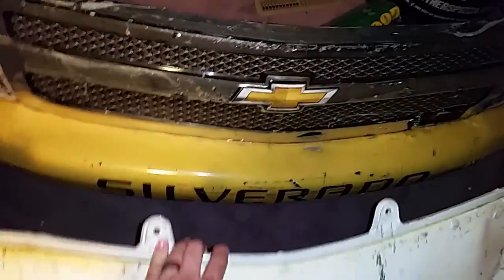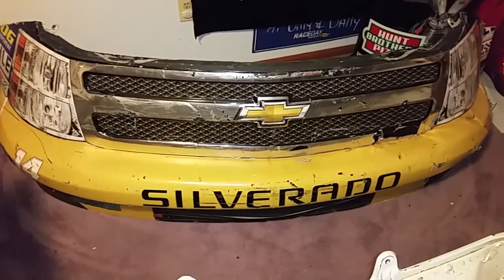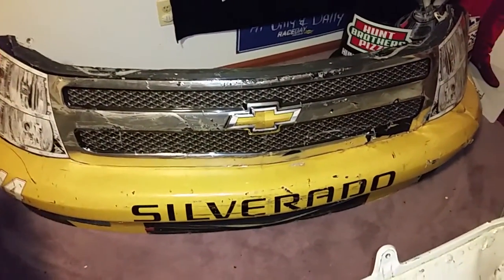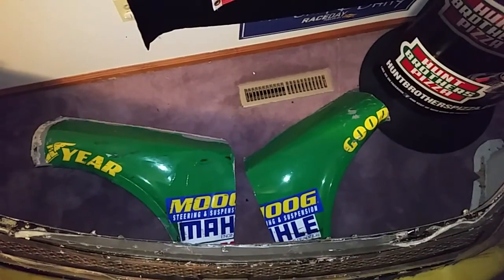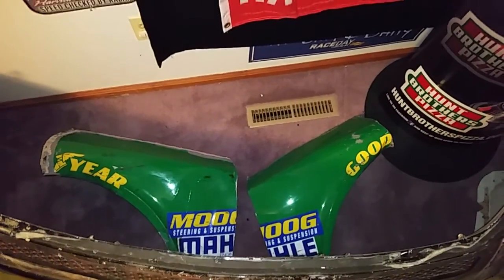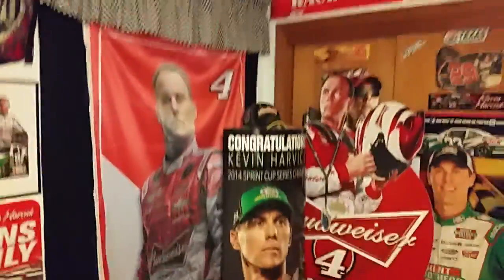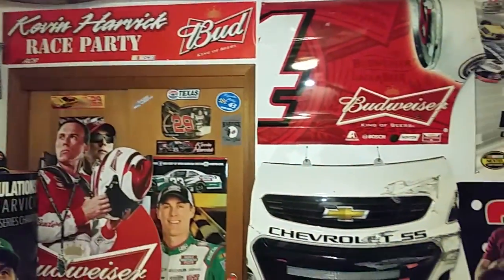Most of you guys know this piece. This is Kevin's Martinsville Anderson's maple syrup truck, where him and Ty Dillon got beating and banging and fighting and feuding and all that good stuff. And I actually have the front fenders of the Hunt Brothers Camaro that came with the nose. Don't know what I'm going to do with them, but whatever. But this is pretty much the room in its entirety.